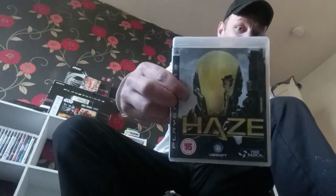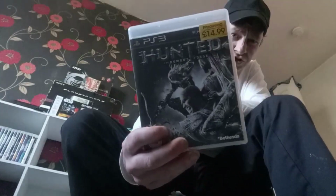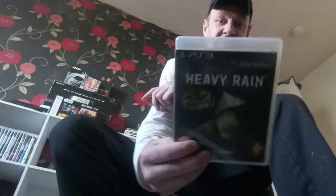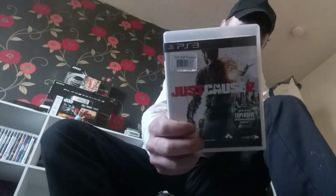Another one that didn't really sell well was like a Halo rip-off, and it was bad, I picked it up, it was only like £1. The only thing is it's a bit faded here, but the rest looks alright. Another one I've never played, Hunted: The Demon's Forge, which is a Bethesda game. Classic PS3, everybody has to have that in the collection. Heavy Rain. Just Dance, I mean, Just Cause 2, they wouldn't buy me Just Dance, but they might get to the stage where they've got that many games, they might end up with it.